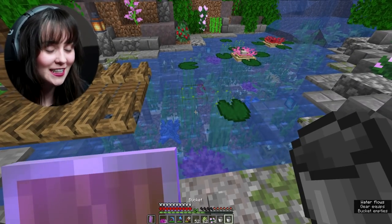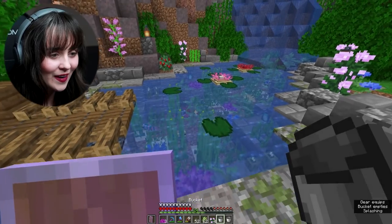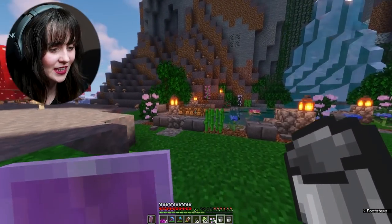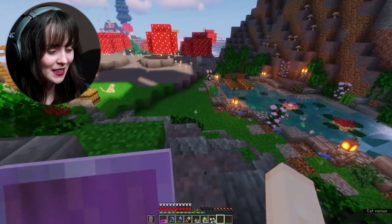See, the only issue is the fish like to go up the waterfalls. Look at all the fishies getting into their new home. Oh my gosh, they're so cute. There you go. And then here it is with shaders. I personally think it's just a little bit cuter with shaders. I think it looks really good, don't you? Oh my gosh, I'm so excited about it.